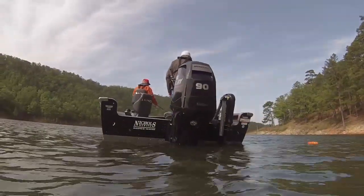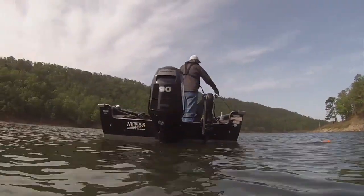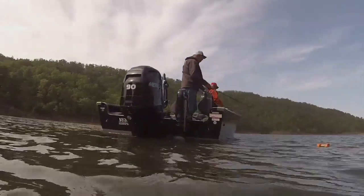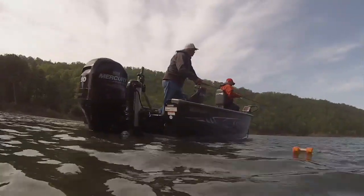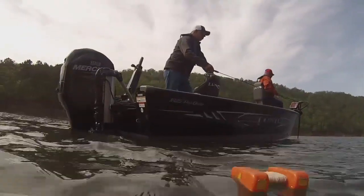Very important to be able to drop buoys when you're fishing this open water brush like this, because it gives you the reference so you can stay on the fish. Without it, we'd be looking for the brush, and I know pretty well where the brush is just by where I've got my buoys positioned.